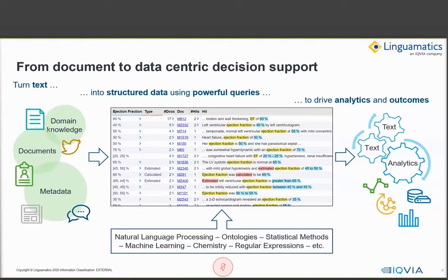And with all of that information, we can then build what we call an index. And this is a bespoke process that Lingomatics has developed. And it's using these tools at the bottom: natural language processing, linguistic detection, part of speech tagging, applying ontologies, applying statistical methods and machine learning, putting in chemistry knowledge, regular expressions. And all of that creates a very rich index, which you can now use to build sophisticated queries. And that gives you this little table in the middle, which is one of the outputs.